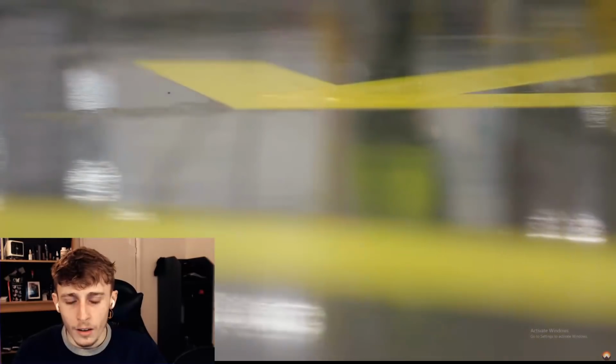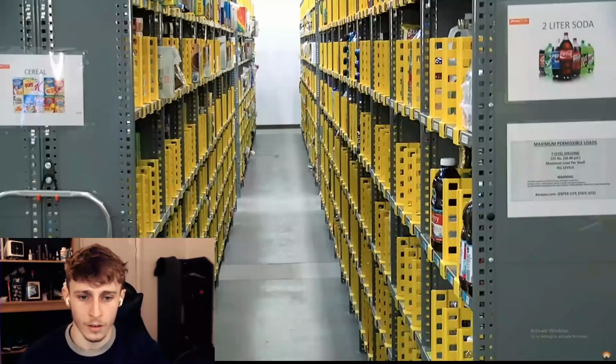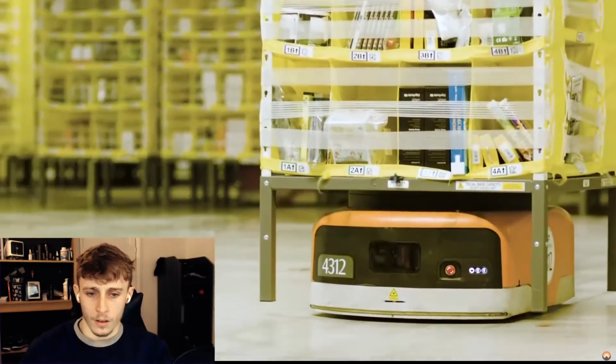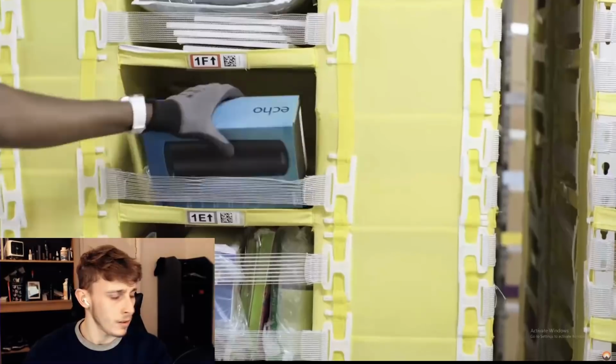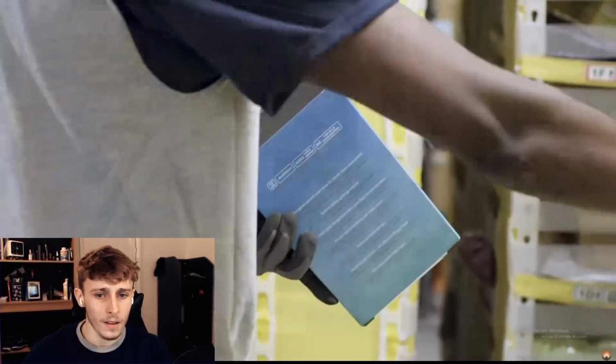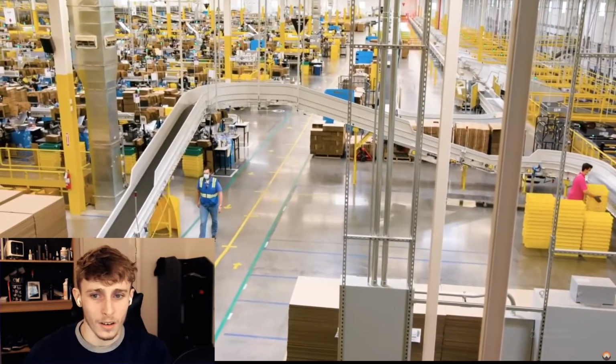Previously, pickers would walk some 10 to 12 miles or 16 to 19 kilometers a day through cavernous rows of shelves. Now, at least in their most advanced fulfillment centers, a robot picks up an entire mobile shelf on which a required product is located and transports it to the picker, who picks it. Essentially, rather than the picker going to the shelf, the shelf goes to the picker.